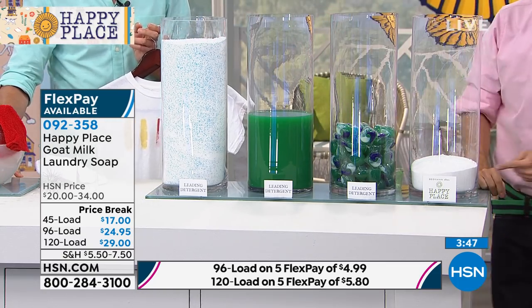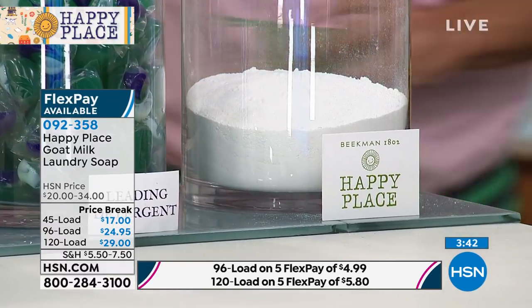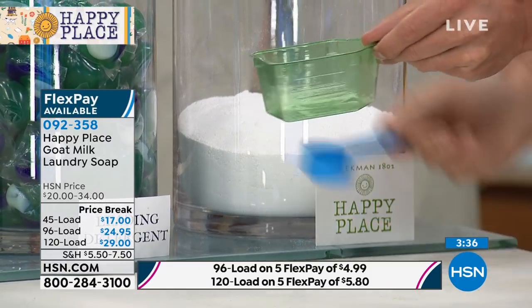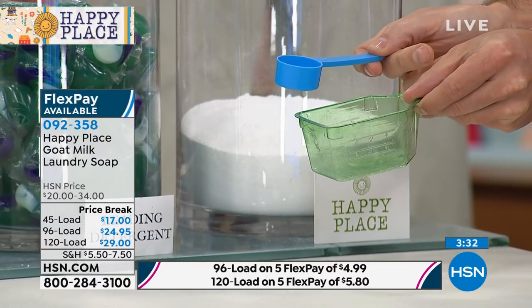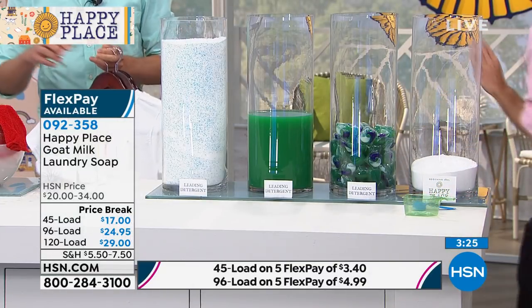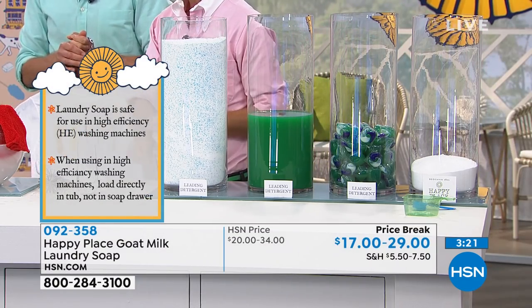And right here, this is 120 loads of Happy Place, because with Happy Place laundry soap, you only need this amount. Compared to this, you really only need that amount. Don't put two or three scoops in. You don't need that much. Oh, by the way, it works in high efficiency washers and front loading washers. You just throw it right on top of the clothes. Don't put it into the tray. Put it right in with the clothes.